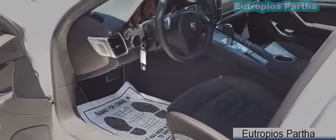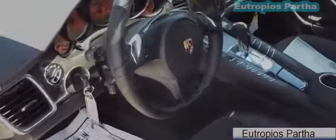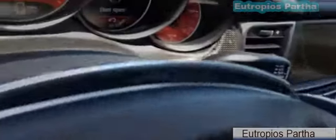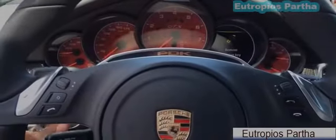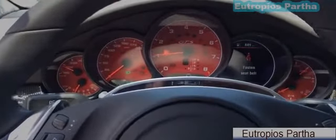Alright, let's jump into the car, start it up, and see how it sounds. Alright, just insert the key into the ignition, located on the left. Turn it to start.